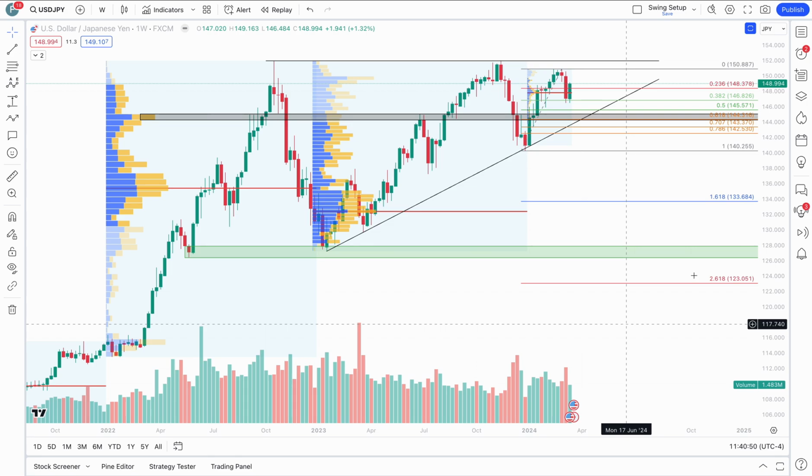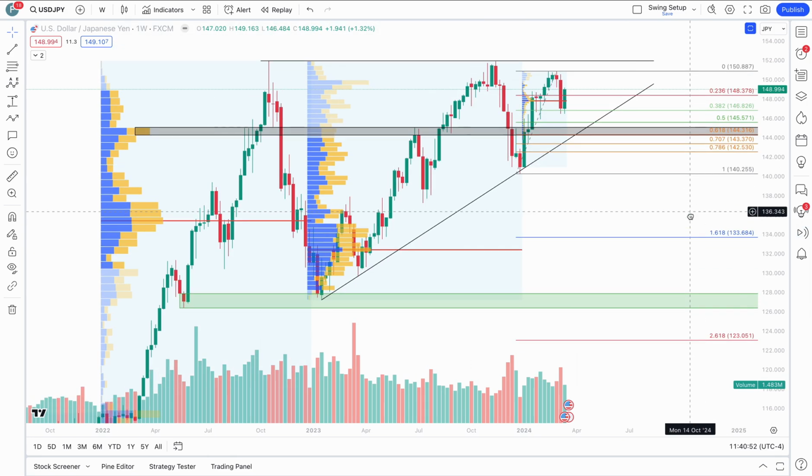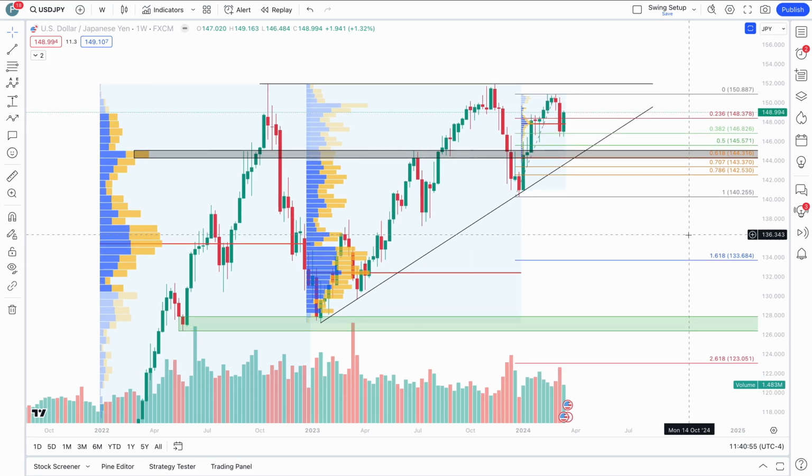So I'm looking at the weekly chart right now. Price is painting a massive ascending triangle going back, like this is a multi-year ascending triangle. Okay, for those that don't know, an ascending triangle is a bullish breakout pattern. It shows accumulation at swing highs as momentum builds for the next leg higher.